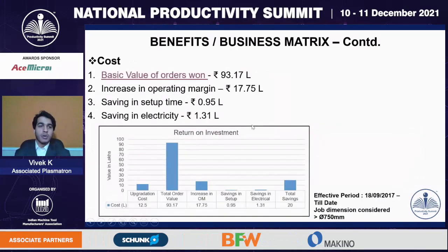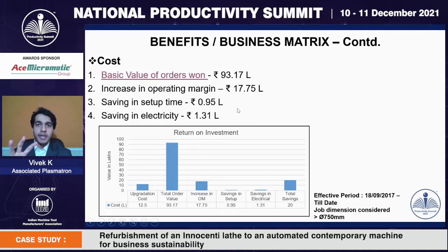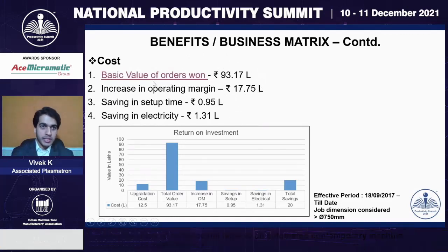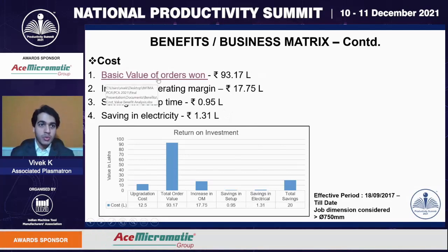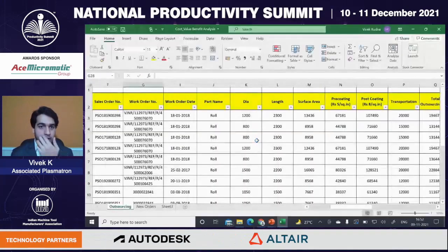Coming to the main aspect, the cost aspect. Because of this upgradation, we were able to bag an order worth around 93.17 lakhs of rupees. I'll just show you an Excel working of the data which we had gathered.